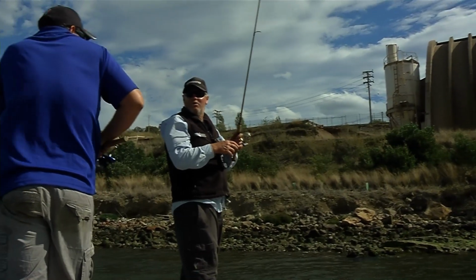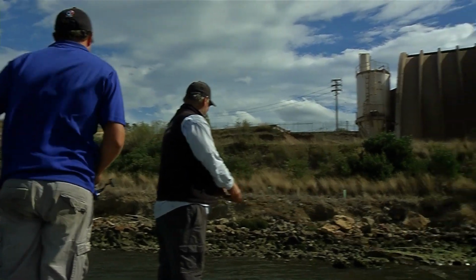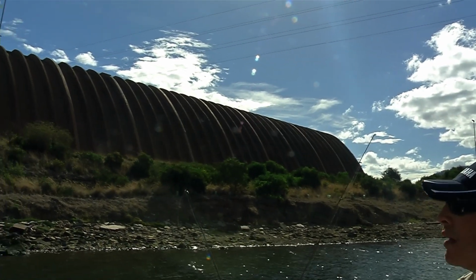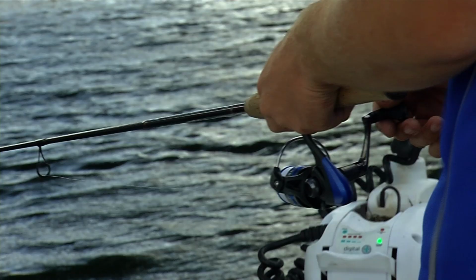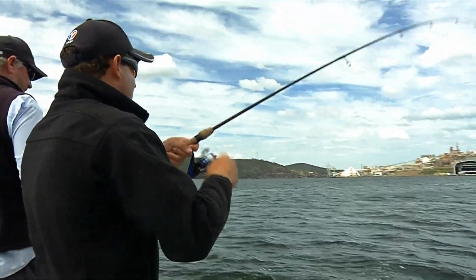Oh, that was a bream. And just demonstrating the lovely surroundings. This isn't Anson's Bay or Little Swanport or St Helens. This is somewhat different to that. Nice bream on here. The Derwent River, the home.